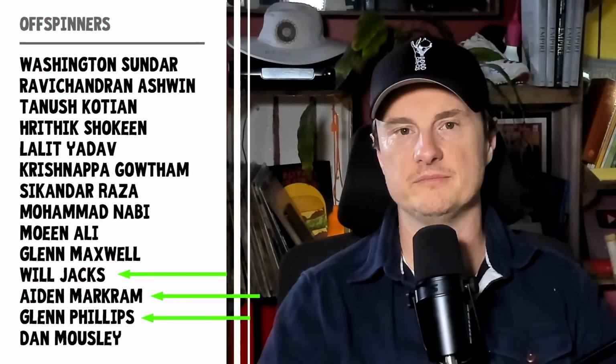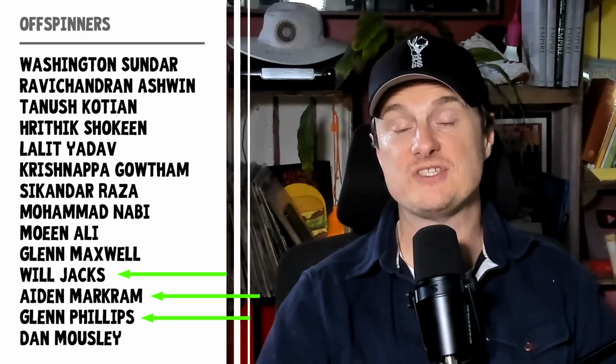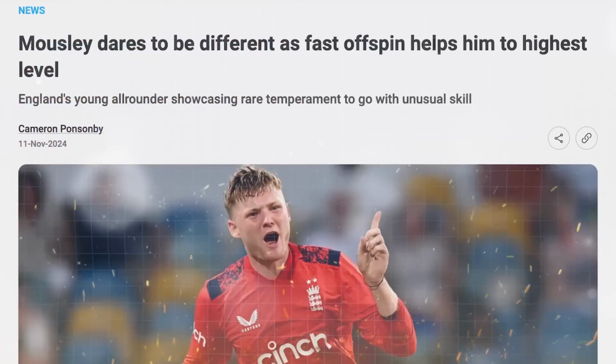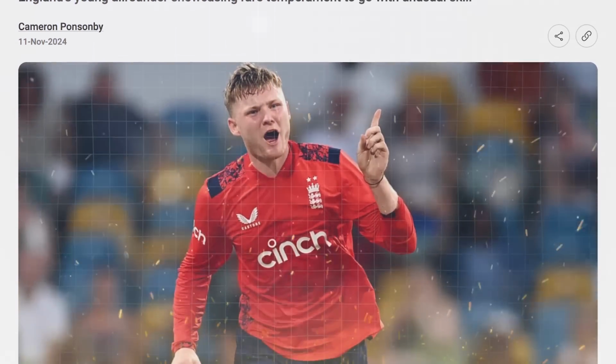Then we have a bunch of all-rounders like Will Jacks, Glenn Phillips, and Aiden Markram. All of these are around that 8 ball a game mark. Maybe 2 overs a game if you're lucky again. Maybe the most interesting prospect, though, of course, is Dan Mosley, who is the quickest spinner, according to CricViz, and just according to my eyes, that we have ever seen.